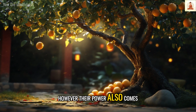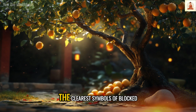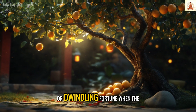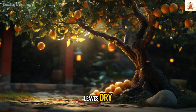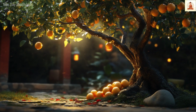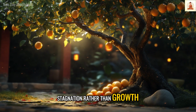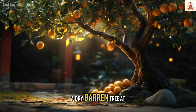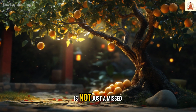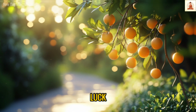However, their power also comes with responsibility. A neglected citrus tree is one of the clearest symbols of blocked or dwindling fortune. When the leaves dry, the branches thin, or the fruit stops appearing, the energy begins to echo stagnation rather than growth. A dry, barren tree at the entrance is not just a missed opportunity. It can actively repel good luck.